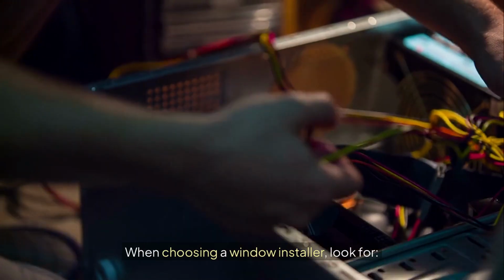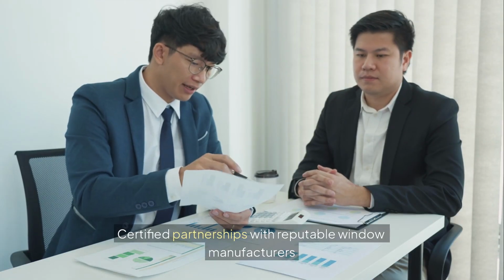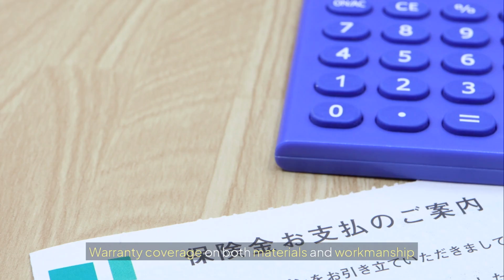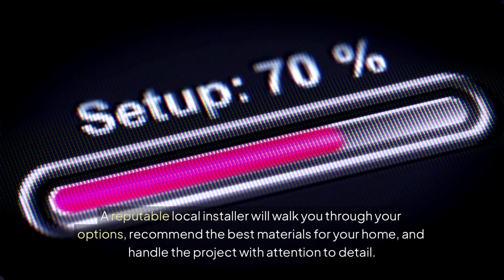Finding the right professionals in Redmond. When choosing a window installer, look for local experience with Redmond's climate and architectural style, certified partnerships with reputable window manufacturers, positive customer reviews, transparent pricing, and warranty coverage on both materials and workmanship. A reputable local installer will walk you through your options, recommend the best materials for your home, and handle the project with attention to detail.